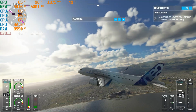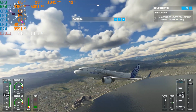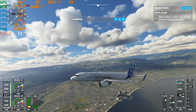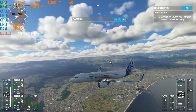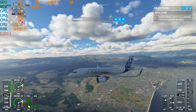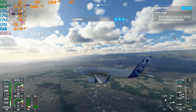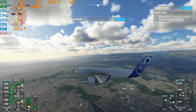Overspeed. Overspeed. Overspeed. Overspeed. Overspeed. Overspeed. Overspeed. Overspeed. Overspeed. Overspeed. Overspeed. Overspeed. Overspeed. Overspeed. Overspeed. Overspeed. Overspeed. Overspeed. Overspeed. Overspeed. Overspeed. Overspeed. Overspeed. Overspeed. Overspeed. Overspeed. Overspeed. Overspeed. Overspeed. Overspeed. Overspeed. Overspeed. Overspeed.